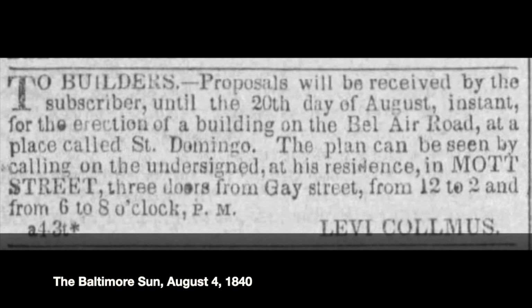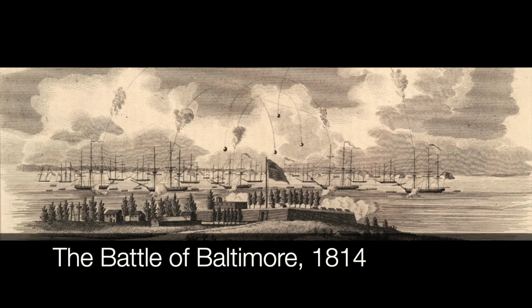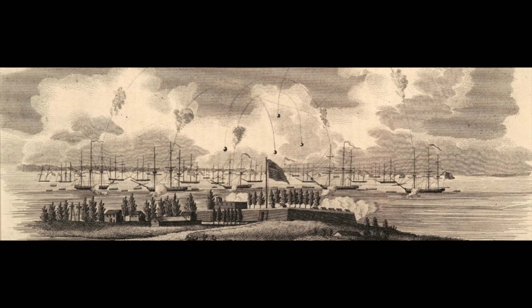We know that probably the first Czech in Baltimore was a Jewish gentleman named Jacob Bloch. One of the first Czechs that we have a little bit of information about is a gentleman named Levi Kolmus. He came from Prague in the early 1800s, fought in the War of 1812. He was a defender at the Battle of Baltimore and was an elector in Baltimore Hebrew congregation. But the big waves of immigrants didn't start coming until the 1870s and 1880s.